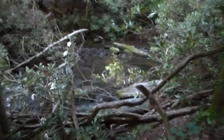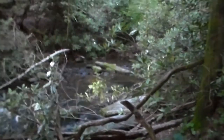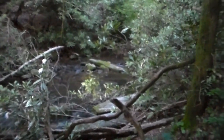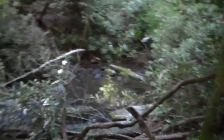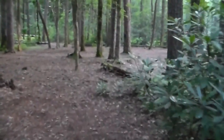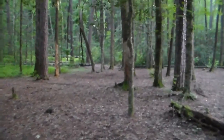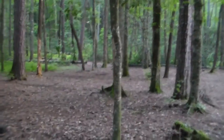Not a whole lot of water, but I did read online that there's some really good fishing up through here too. So I might try and check that out, but I'll tell you, there are some awesome spots over there on the river. Lots of slow-moving holes where I figure the trout are going to be down deep where the water's colder, because it's probably kind of warm for them right now. So I'm going to guess they're down deep in the holes, hanging out down there.